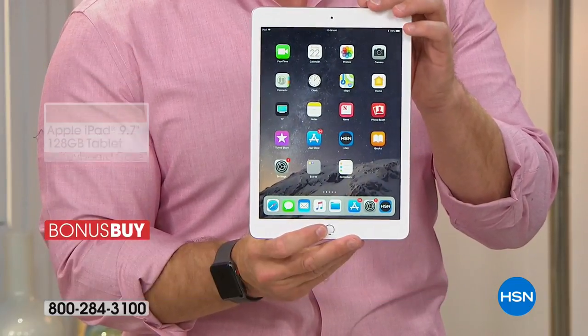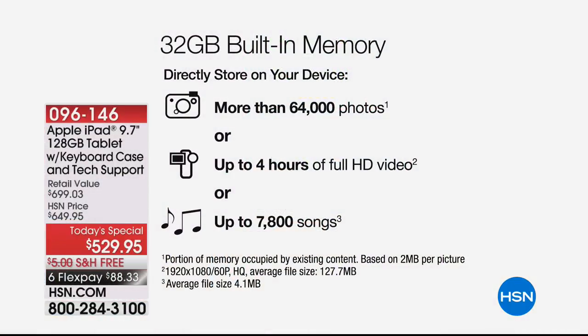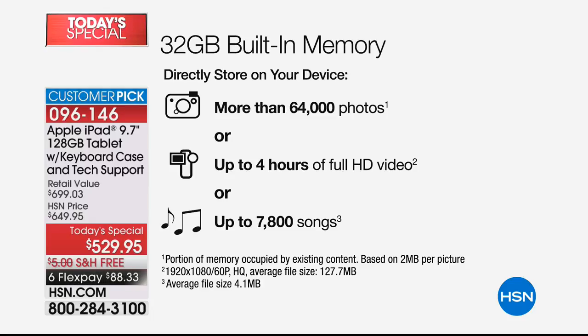And not like 1,000 photos, try like 64, this is just 32 gigabytes, 64,000 photos. I mean, you get hours of full high definition video at the end of the day, and thousands of music. And even if you're not a music lover, think of it, it's magazines, it's podcasts, it's a lot of content, it's books, it's audio, it's documents that you can store.